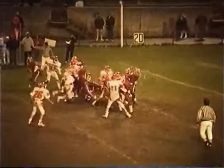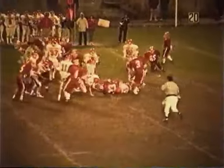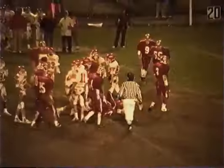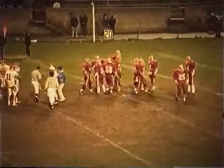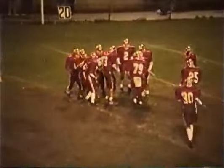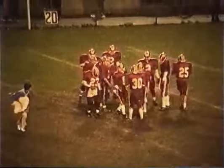Dud takes the snap from center, and he gives to Tony Palmer. Tony picks up about 3 yards on the carry. Tackle was made by Kevin Robbins of the Pioneers. Check it, make it 4, second down 6.